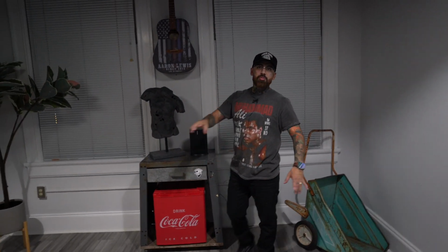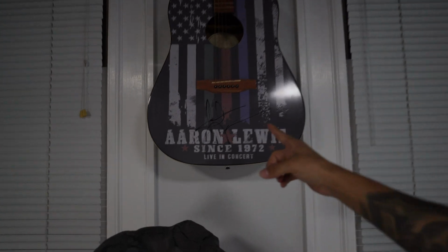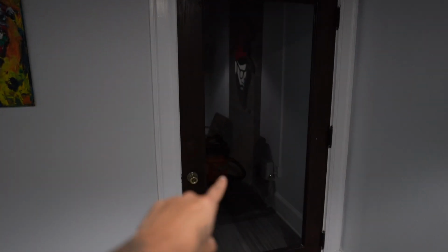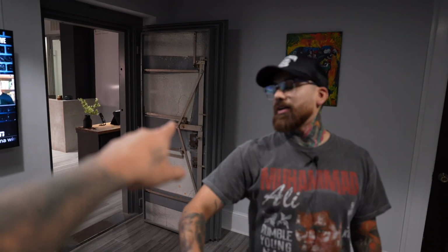Guys, there's only one rule in this room. Do not touch my signed Aaron Lewis guitar. Do not do it. Don't do it, guys. Because if not, then what happens? If for whatever reason that gets touched, guys, I will open that window and I will throw you out. No, you just lock the vault door. Oh yeah, I'll just lock you in here, sorry.